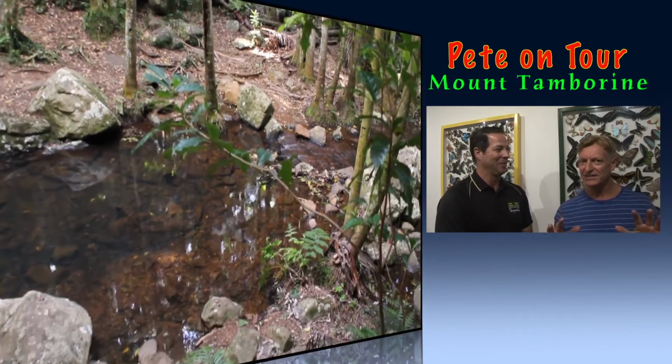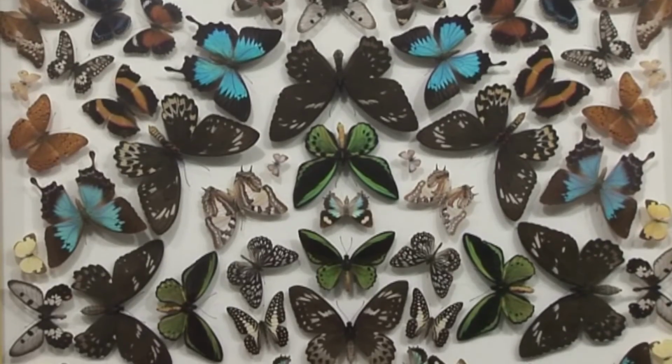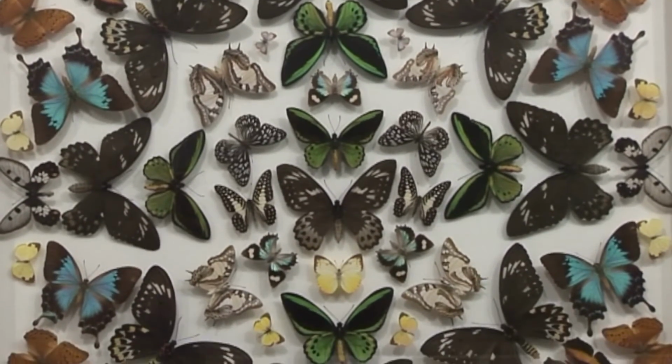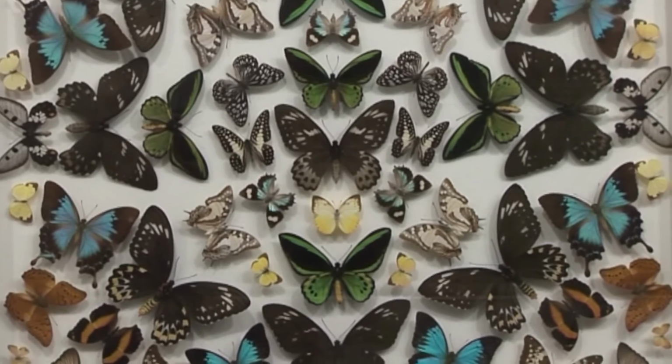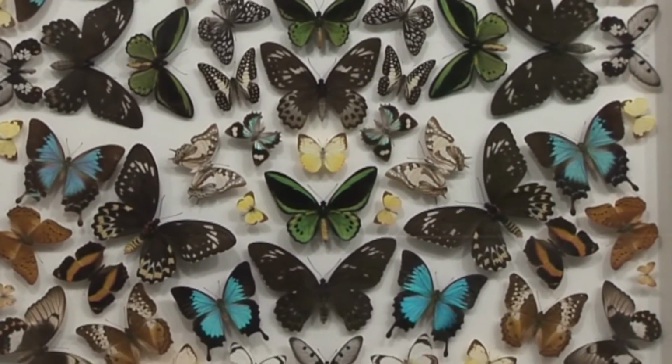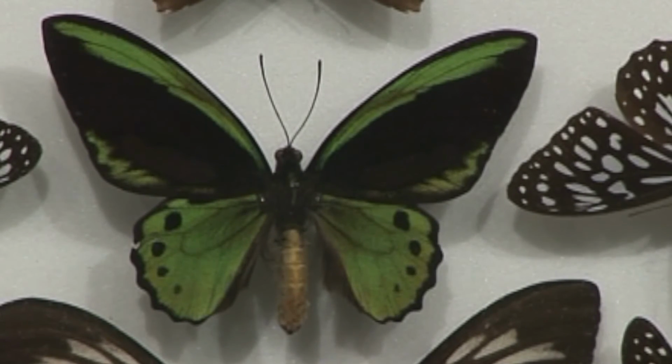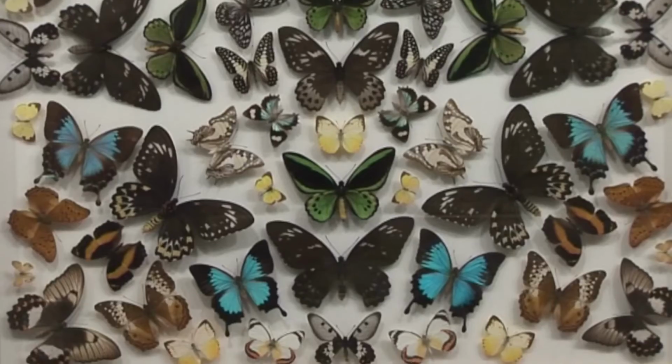Now, floating around, very colourful, the butterflies. You've got a bit of a story on these butterflies here. We've got so many different ones here on Mount Tamborine. Absolutely. One of the stars is the Richmond birdwing butterfly. It's a really amazing butterfly, Australia's second largest. We base everything, all our colours, on it. The males have an iridescent green with the black wing. They're stunning butterflies, and the females are much larger with a sort of black and white with a red underneath. But they are incredible.